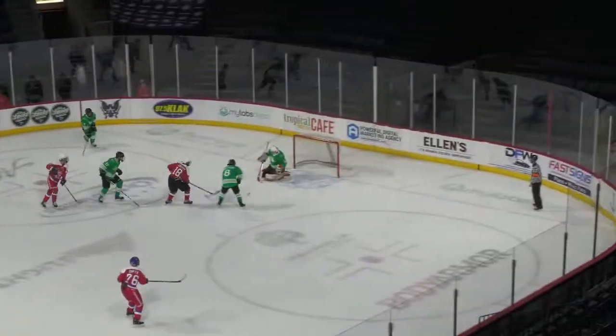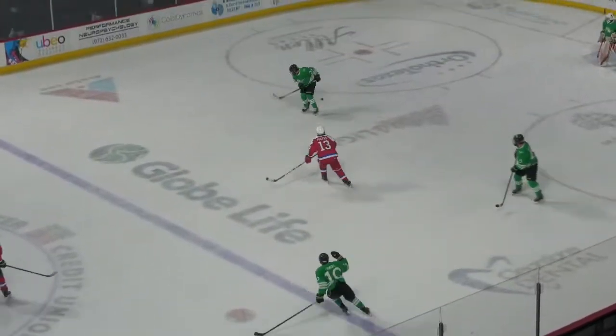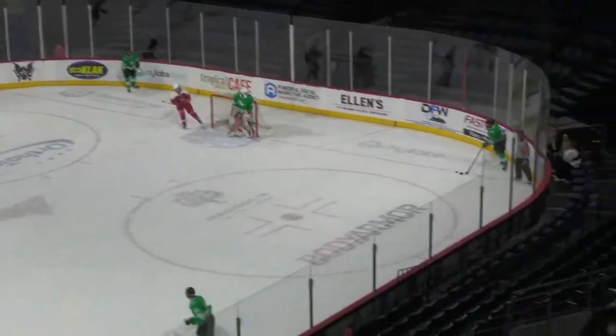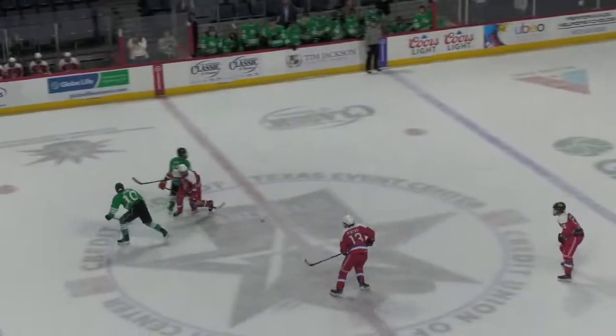Another shot by number 73 for the Mustangs. SMU doing a good job of just getting those point shots deep and trying to find rebounds, as Cunningham with pressure on his man, and he'll fall down. Here's Peck trying to find his sprawling man, as here's Reed. He'll give it to Kruger. A lot of time with no one on him. So we have 1 minute remaining in the first period.